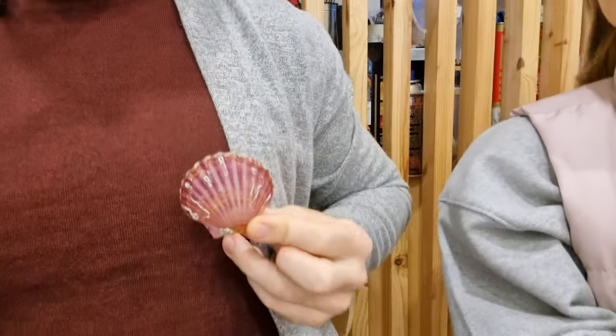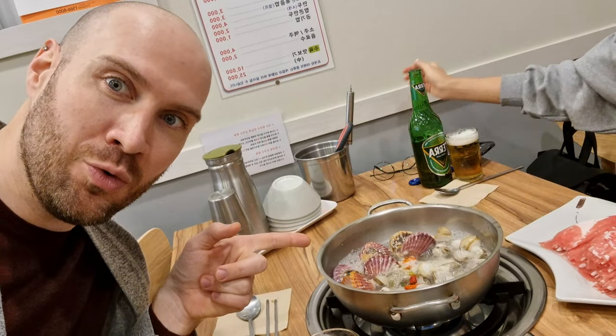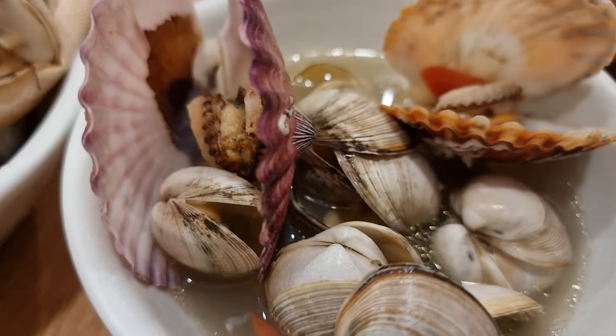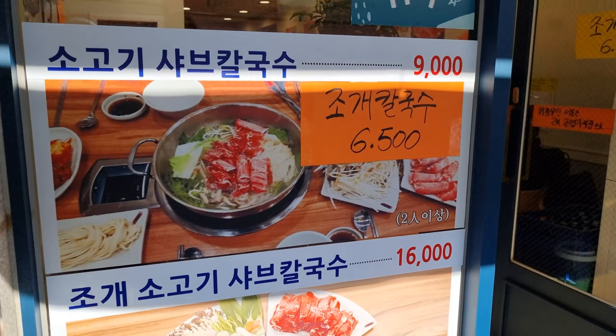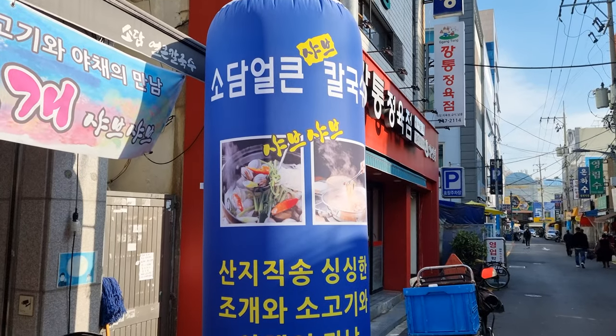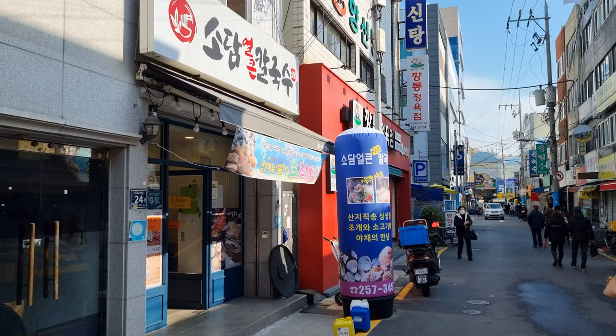We scored a totally random restaurant find that was the maritime equivalent of discovering a pearl inside an oyster. That's the wrong species of shellfish, but I'm sure you get my analogy. We're eating a mega pile of various calcified castanets from the sea at Sodam Eolkeun Kalguksu. And for the Korean language challenged, like myself, Eolkeun can best be described as gently spicy.